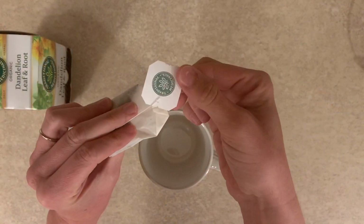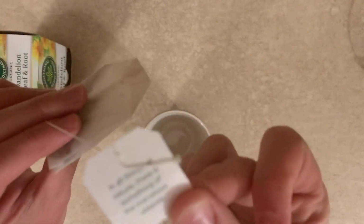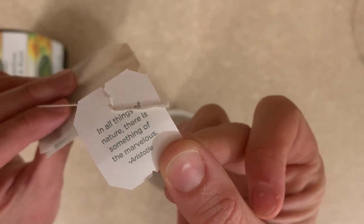And I like that it comes in these little boxes, and each tea bag is individually wrapped, so it keeps it nice and fresh. Each tea bag has a cute little inspirational quote on it, which just makes it something extra to enjoy when you're having your tea.